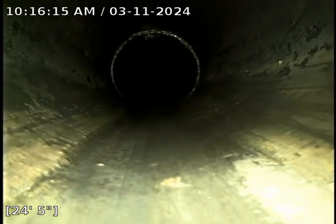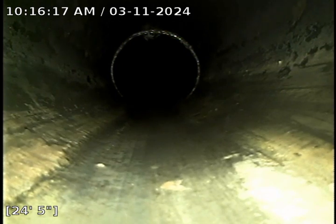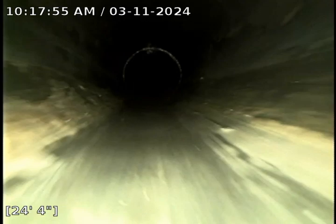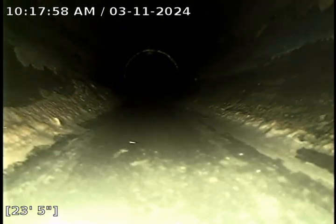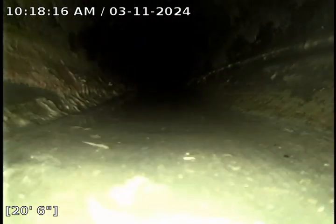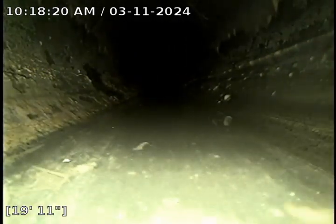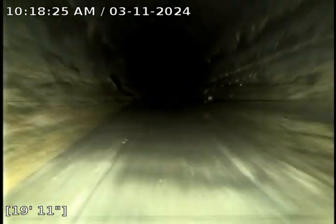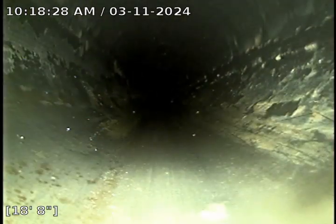We're observing some minor pooling between 24 feet and 22 feet here. All right, I went ahead and located this area and marked it out with white paint on the side of the garage. It is at a depth of 6 feet deep. Looks like the belly begins here at 20 feet, so from 20 to 24 feet, we've got minor pooling.